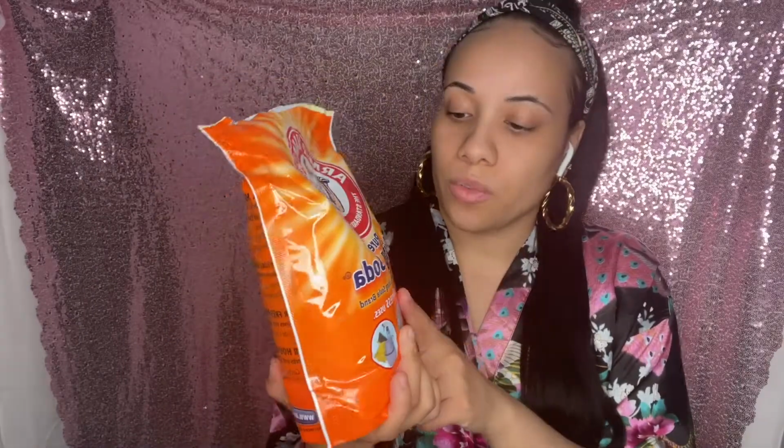I didn't know if this was the right one or if I needed the food grade one, so I just didn't bother. But I did put it under my arms one time and it tingled a little bit. It worked, but it's not like, oh my god, amazing. But there are other uses for this, definitely. So look up videos if you want to know more about the baking soda.